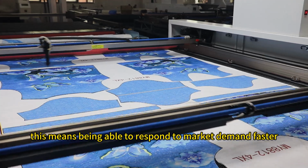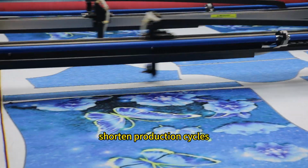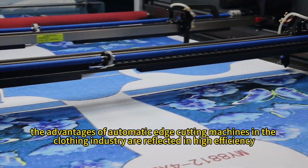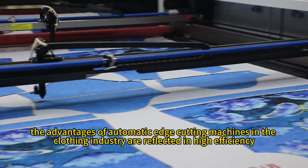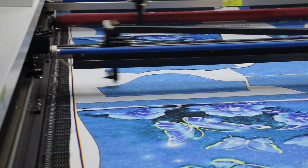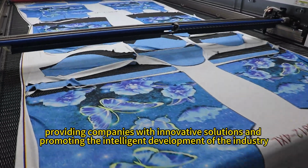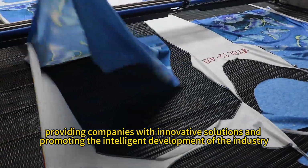For clothing companies, this means being able to respond to market demand faster, shorten production cycles, and thus enhance competitiveness. In short, the advantages of automatic edge cutting machines in the clothing industry are reflected in high efficiency, precision, and flexibility, providing companies with innovative solutions and promoting the intelligent development of the industry.